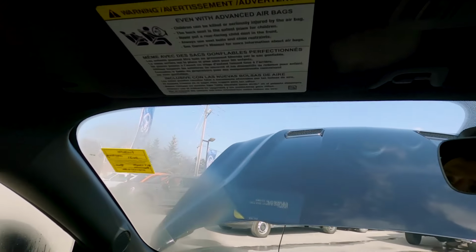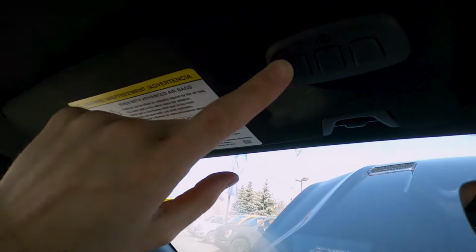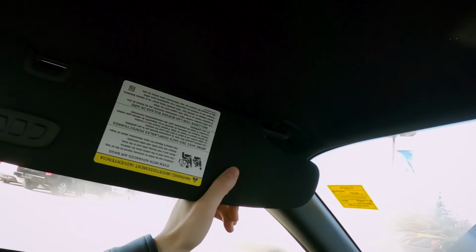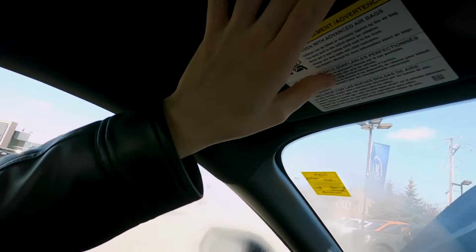Right now, as we start to move up overhead, a few things to point out. As you can see there, we do have our garage door opener. So if you've got one at home, you can program that in. We've got our lights on those mirrors as well. We can crank this out, and we can also extend it out if we need to block a little bit more sun, lock it back into place. Up overhead, we do have our cabin lighting, so we can turn that one on or off.